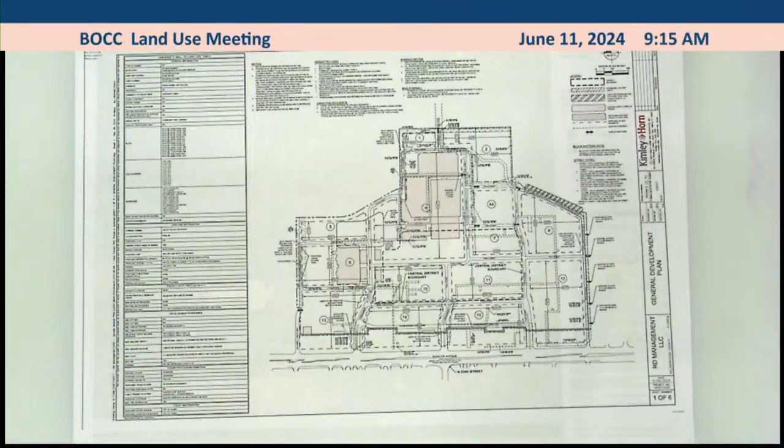This was before the board previously, and for similar reasons, similar discussions occurred regarding concerns by the applicant about provision of this pathway.